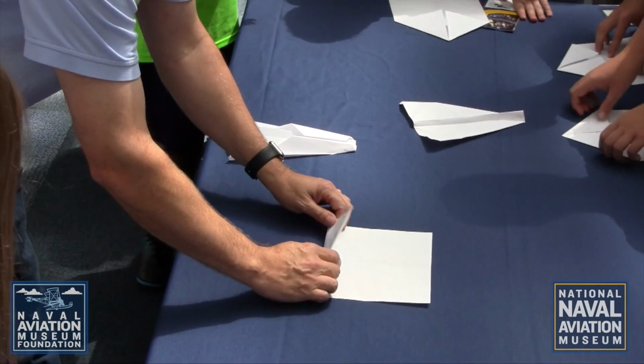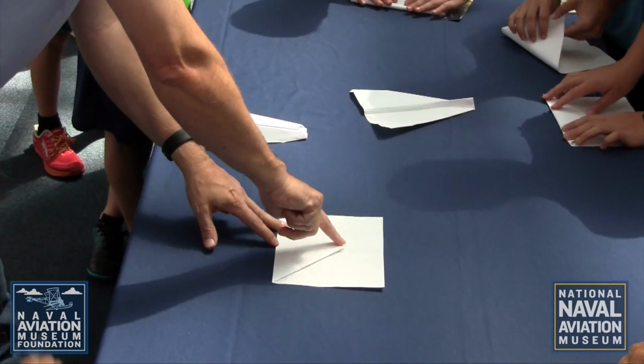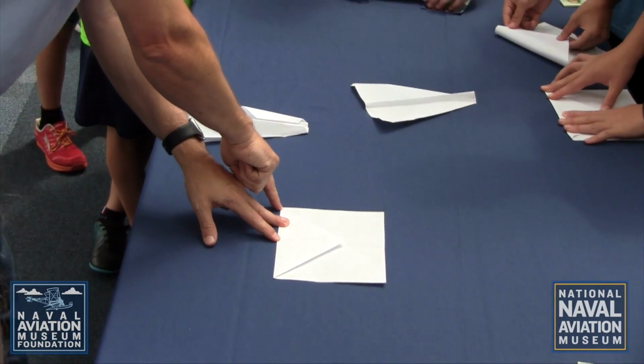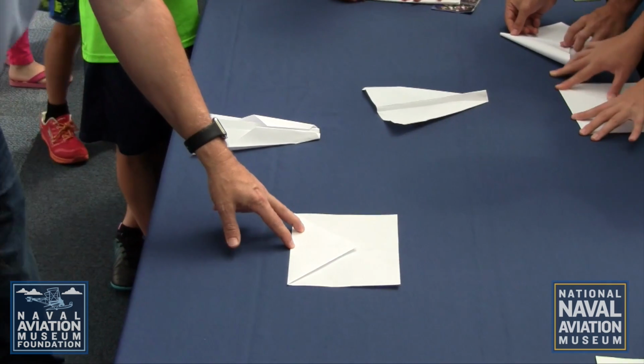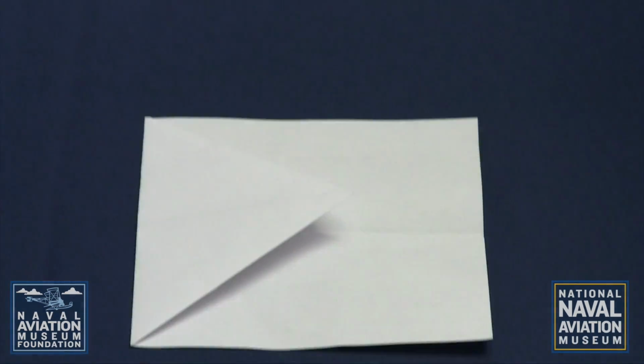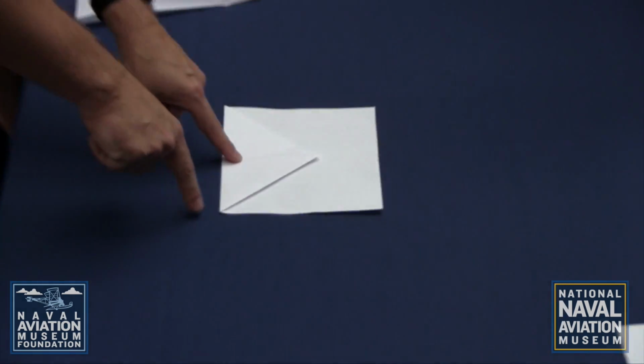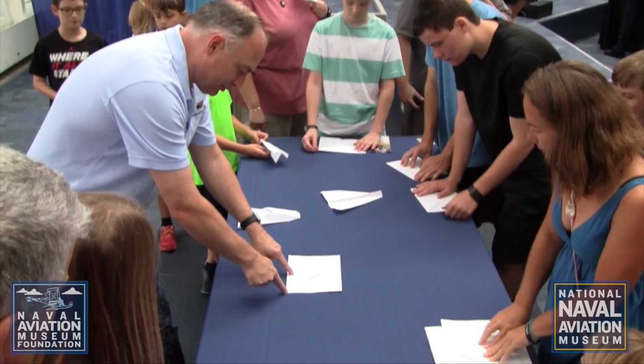You're going to fold the whole nose over, and ideally these creases should come up right to the corner. As long as you're close, it'll be fine. The next fold, you want to follow that crease up to the corner.